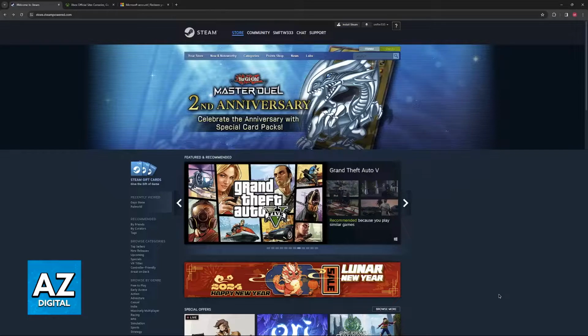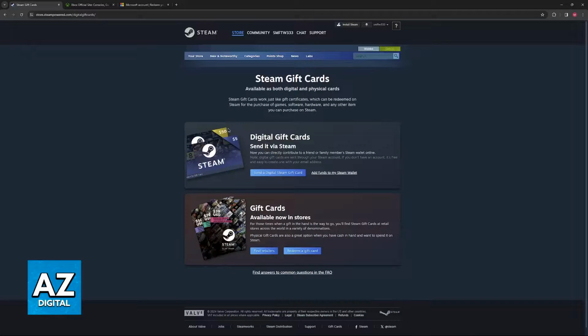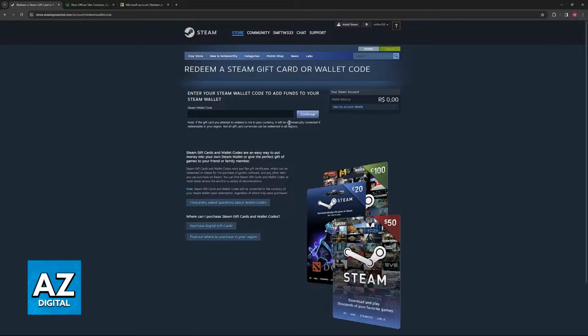might try to do is go over to the Steam launcher or the Steam website, click on Steam gift cards, and in here you have the option to look for digital or physical gift cards and obviously the option to redeem one. If you go into redeem a gift card, you will be able to input your Xbox gift card here. However, what you will notice is that it is just going to tell you that it is invalid.